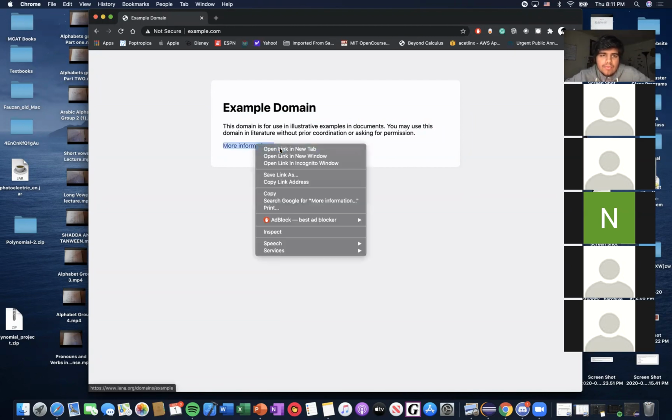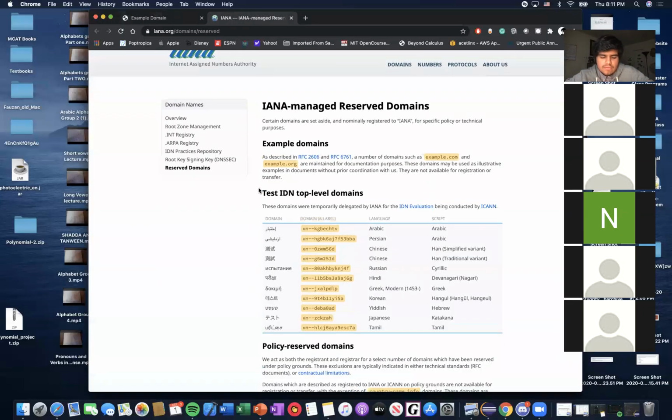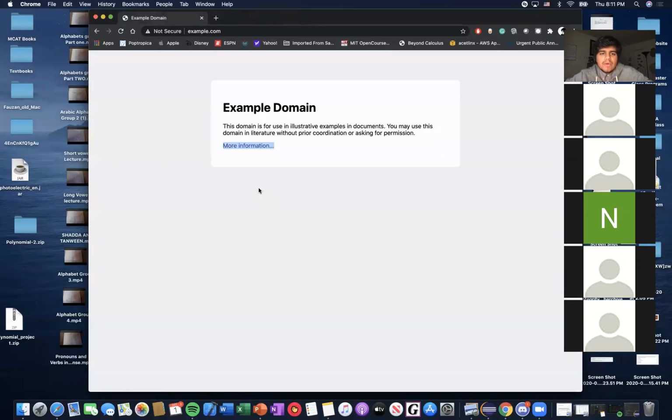And if we open this in a new tab, it does open up to a new link. Whatever this link is, that's not the point. It does open to a link, and there most likely is some styling input that allows the website to look like this rather than some Word document, something that looks very boring to look at. So let's look at the code.